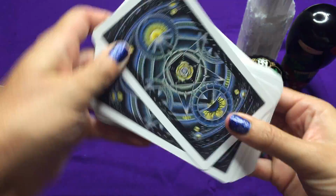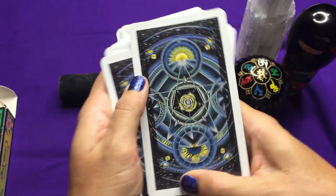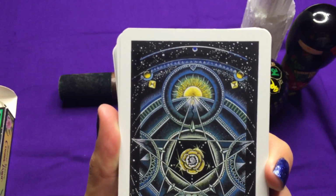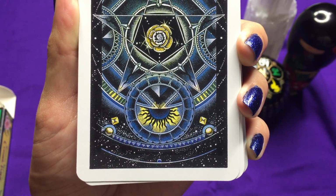Okay, so these cards are not really good for reversals, but you do what you want. People read reversals anyway. So let's just take a look at the imagery. Yeah, a lot to look at on the backings of these cards.